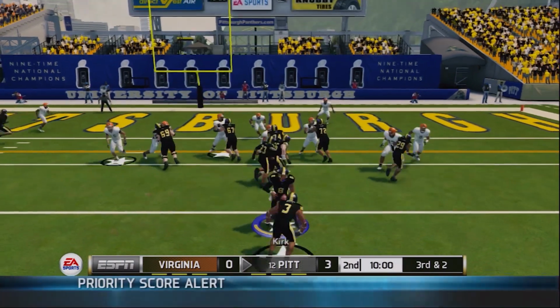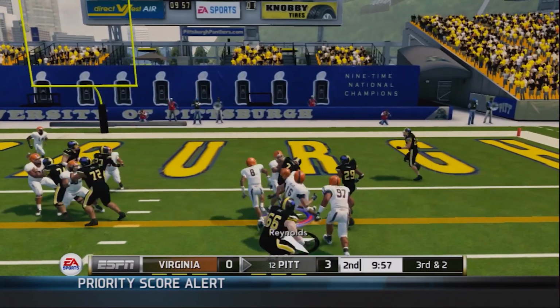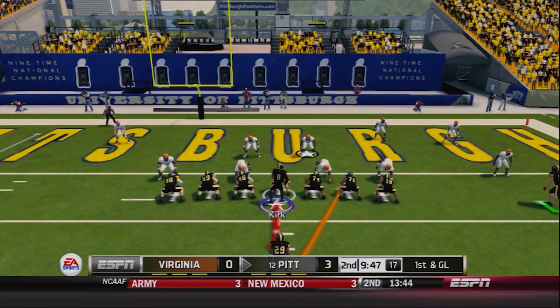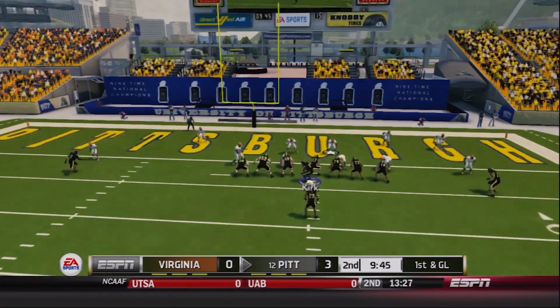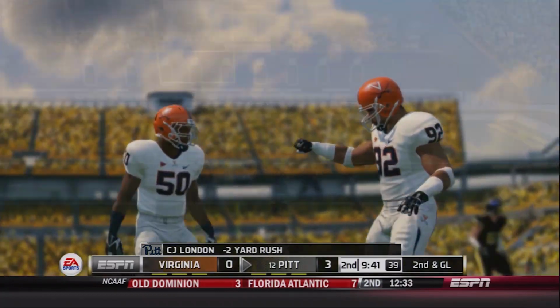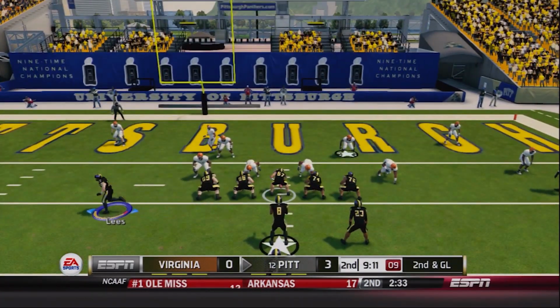Kirk shifting something at the line. He's going to hand off to Reynolds, who's got enough room. Good blocking there by the other Panther backs. Sibley and London open up a hole there, and Reynolds doesn't get to pay dirt, but he does get the 1st down. So 1st and goal for the Panthers, and C.J. London nowhere to go there. Loss of 2. So 2nd and goal.